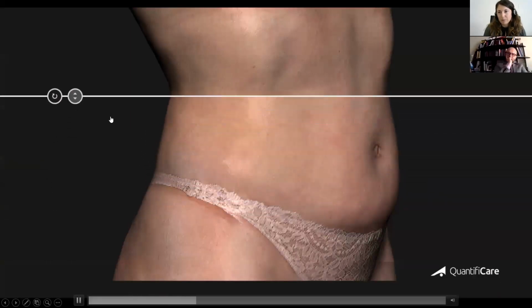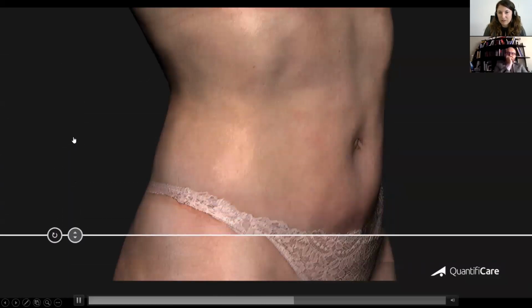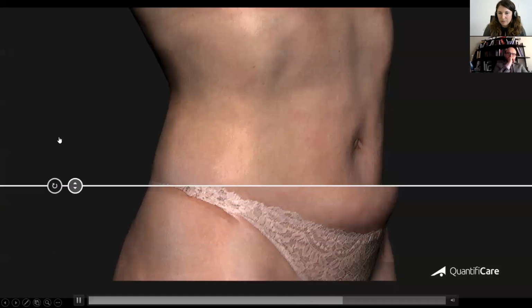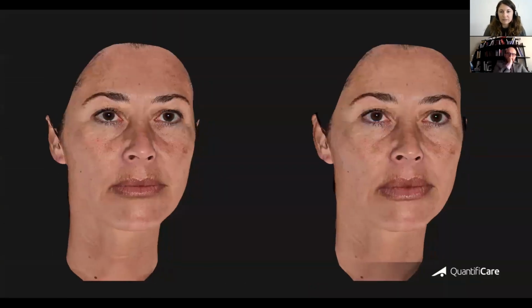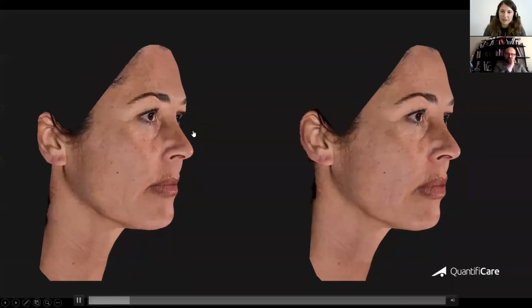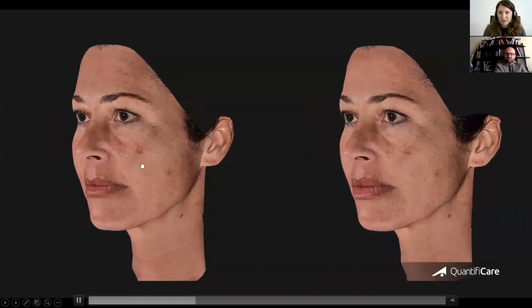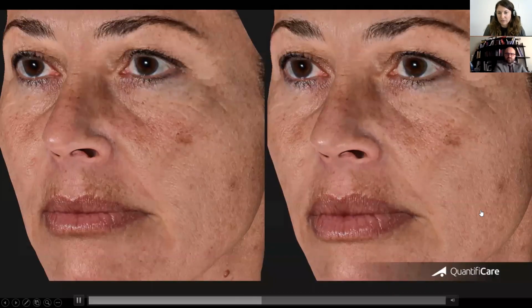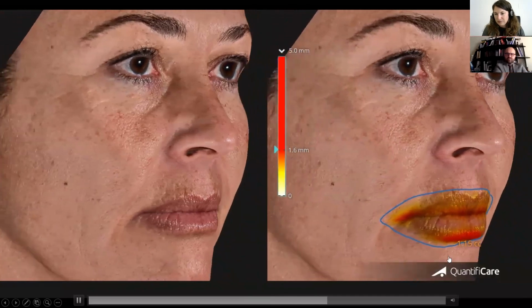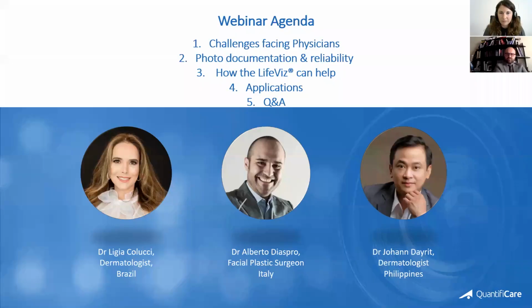You are able to superimpose before and after, and very accurately compare them to see visually the difference, even for very subtle changes. Then this is the result you can have on the face. You can see a comparison before and after. And as we said, if you want to go further, you can even quantify the results and know how many cc have been injected and the increase in terms of volume.